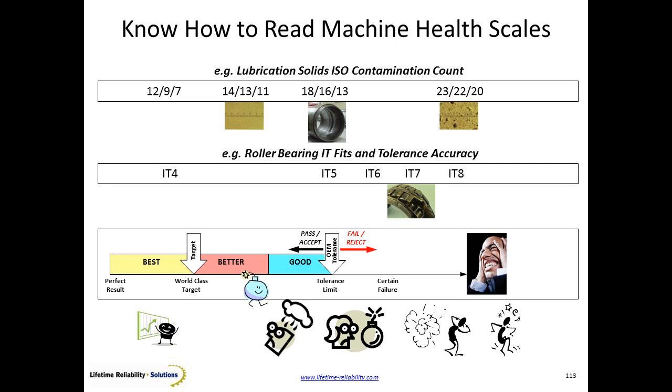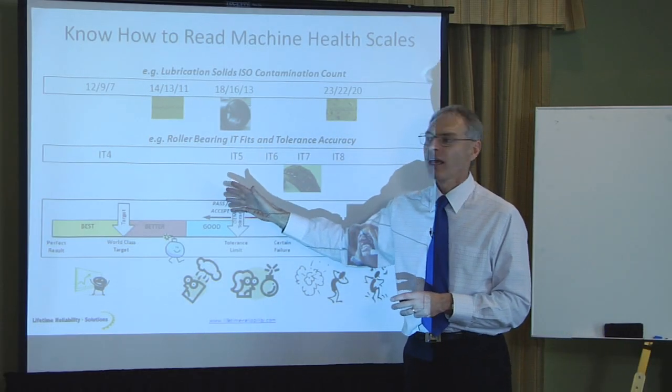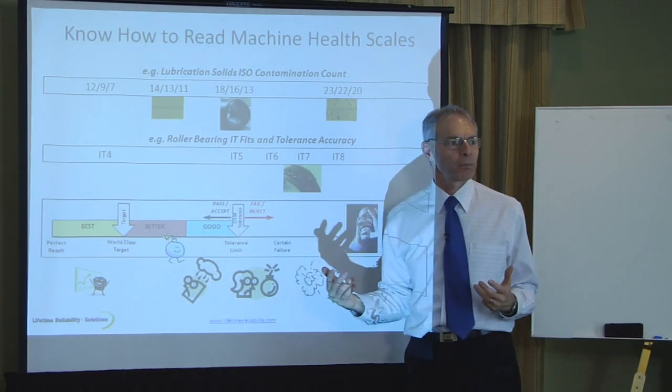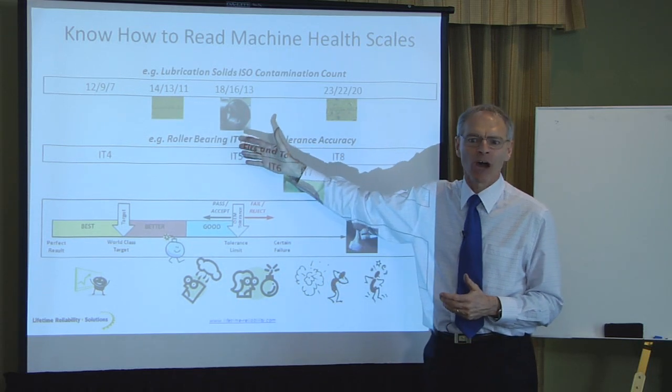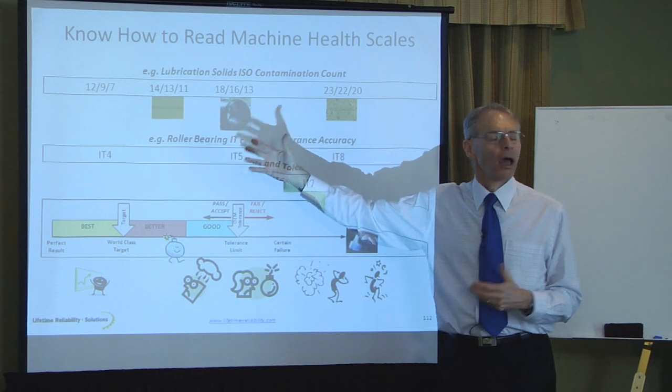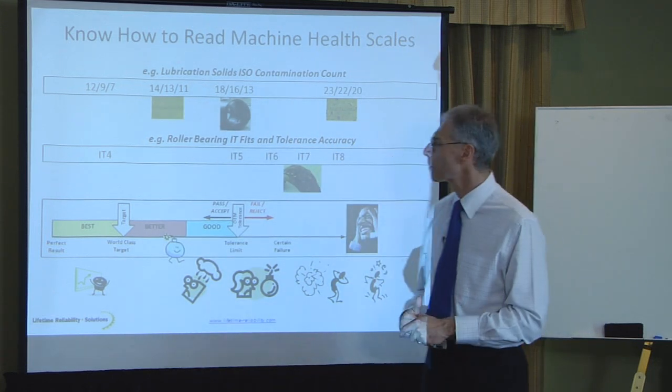So if I'm getting this result from my laboratory analysis, it's not good enough. I have to expect failure, and when that finally happens, don't get too upset because it was going to happen anyway. The fact that this particular problem cost 2 months downtime and $25 million for this company, hope they can afford it. Hope they can afford to lose that sort of money and that sort of production.